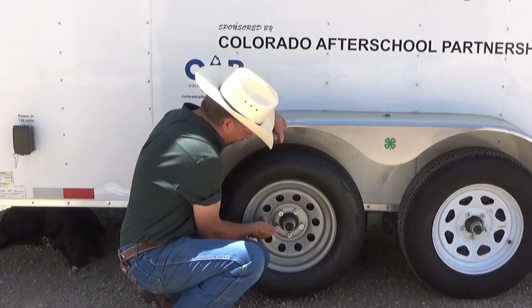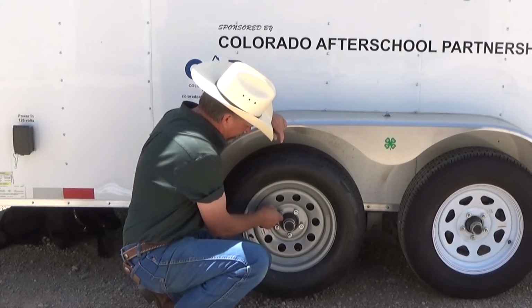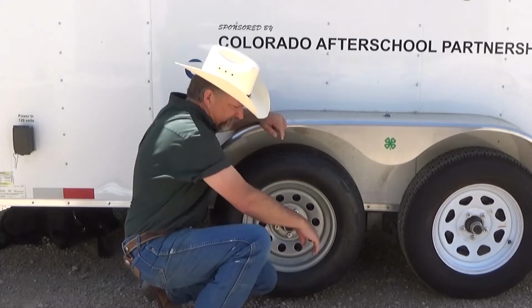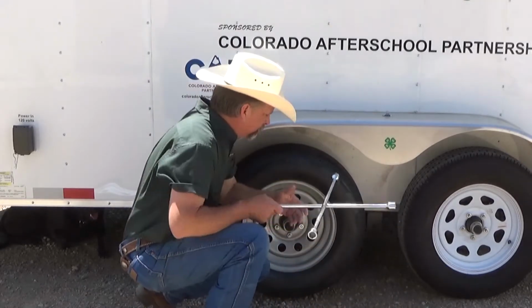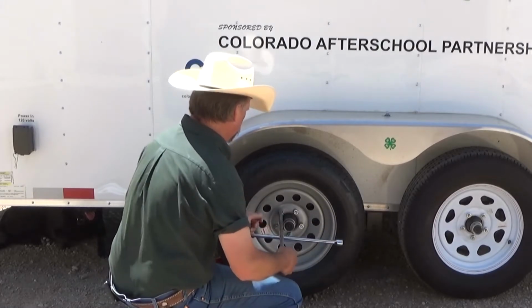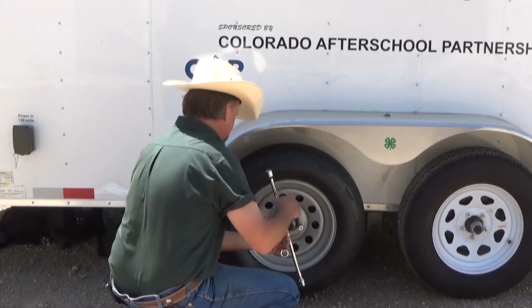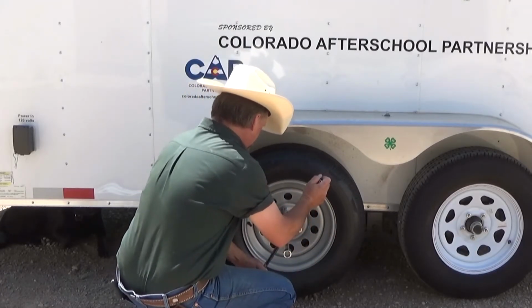Once I have all 5 on, I know that my tire is not going to come back off now. I'll go ahead and grab my lug wrench again. I'm going to start with any one you choose, and I'm going to tighten that up. Put my foot under here.